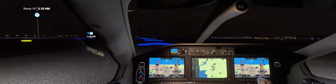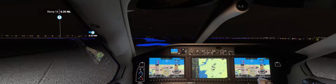But then the reality of the headwinds set in, and I can't overstate what an impact strong headwinds can have on fuel efficiency. I mean, we were crawling across the ground, 250 knots. So anyway, it became apparent to me that there was no way that we were going to make it to our destination without having to stop.